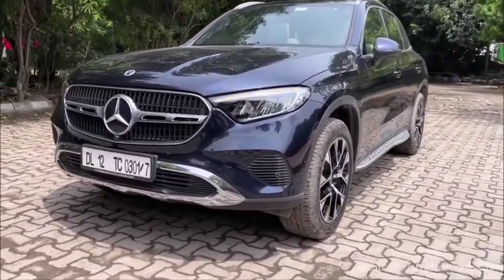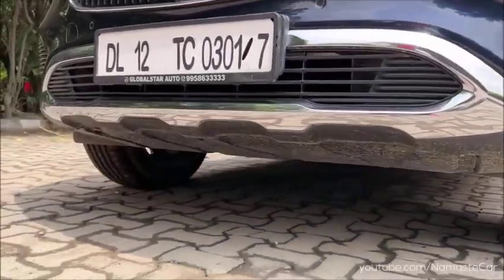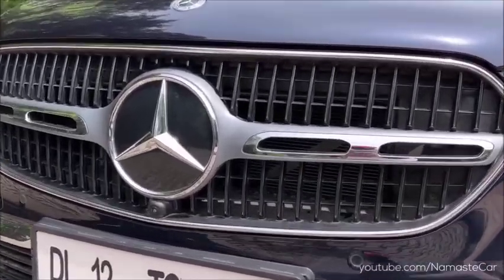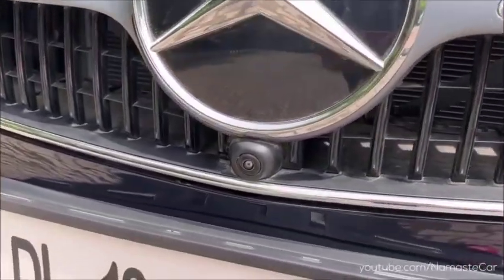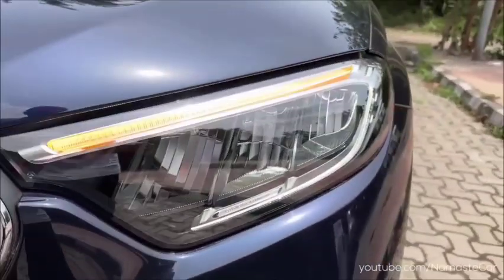Mercedes GLC SUV price and brochure. Mercedes will announce the prices of the two variants of the GLC SUV later this week. Now, the C-Class sedan, with which it shares its platform and many parts, is priced between Rs. 60 to 66 lakh ex-showroom Delhi. We expect the GLC SUV to be even more expensive.